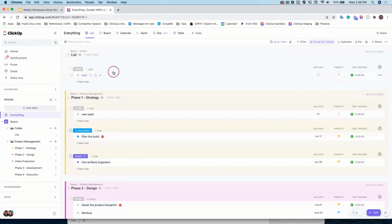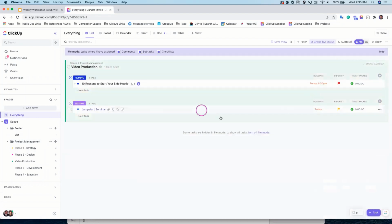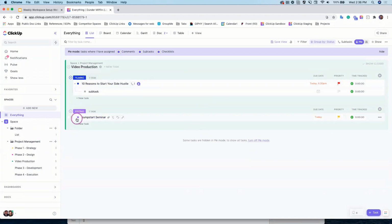So here is a list that is in the space and in the folder, and that's a task that lives right there. Here we have this pink list with tasks within it. I can just go to me mode and it will filter out only the things that are assigned to me. So that would be where you would want to go for that.